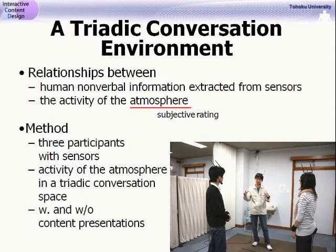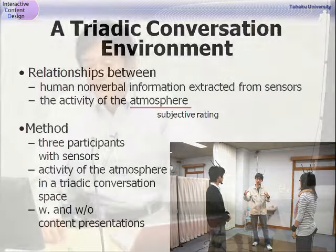It is really true. So I started very preliminary experiments using a triadic conversation environment. We measure the relationship between the human nonverbal information, using reconstructed tracking from three motion tracking sensors, accelerometers, and microphones or something like that.